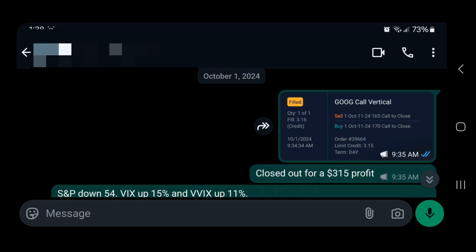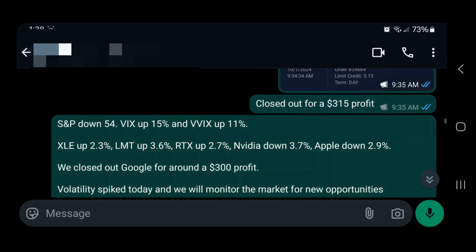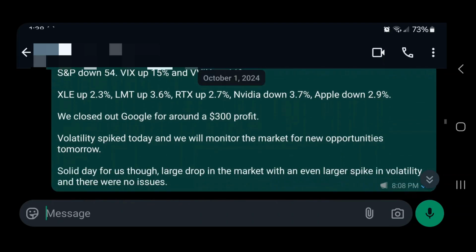October 1st, we closed out Google for a $315 profit. S&P fell 54. Volatility was up over 10%.